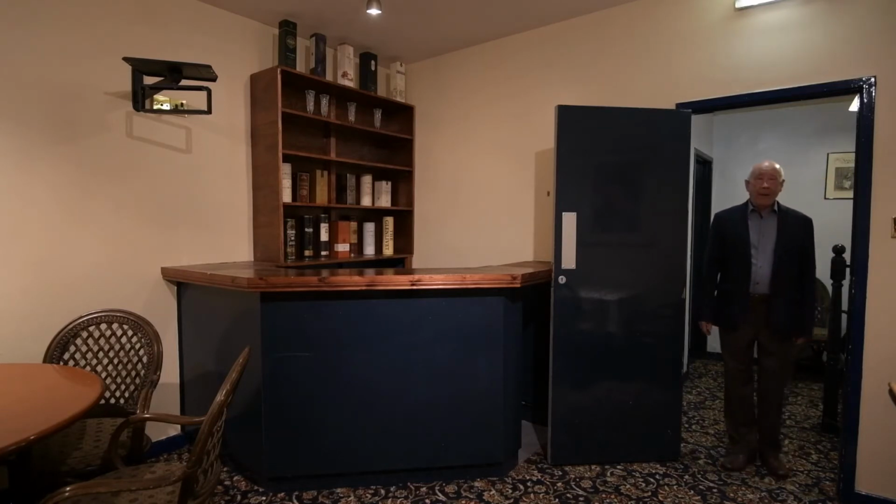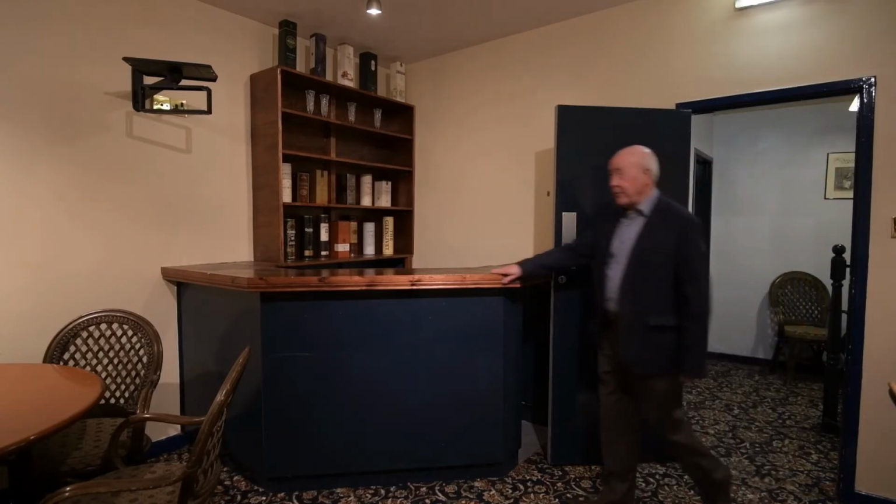And here we are in the stage bar. Ideal for the manager of the theatre to entertain special guests, and of course people who are in the box taking the opportunity to have a rest during the intervals. From this room we can go backstage, and that's where we're going right now.